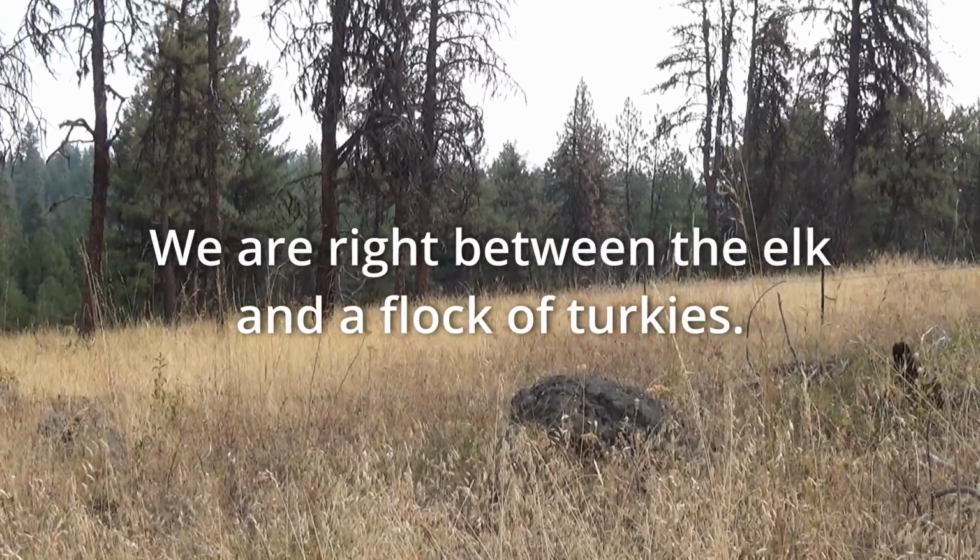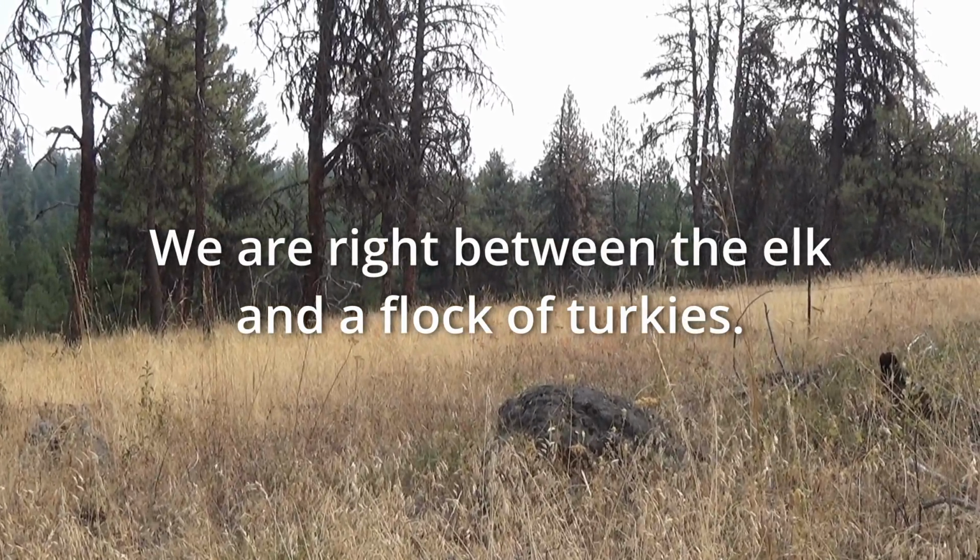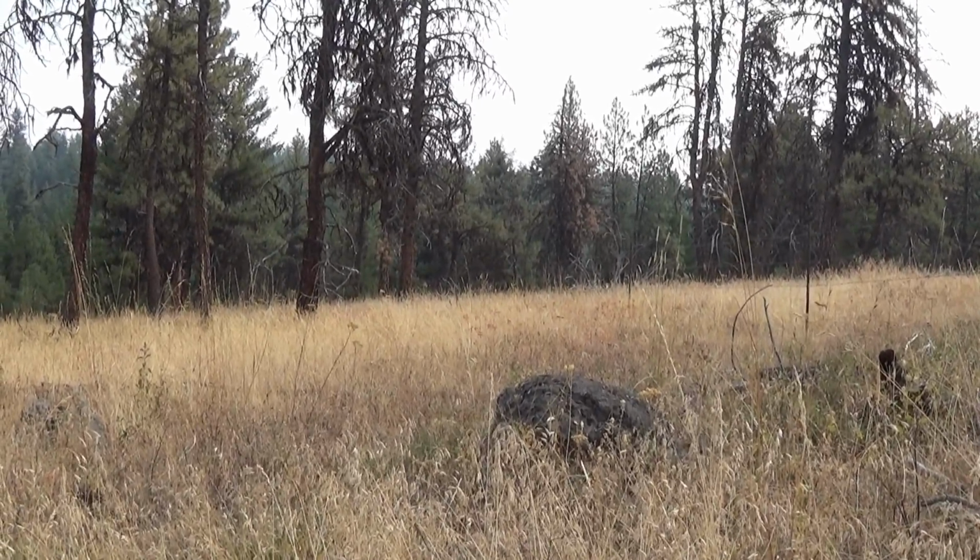Now we got a flock of turkeys gonna come up and bust us. We need those turkeys to go the other way.